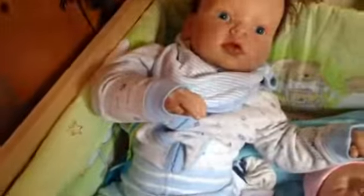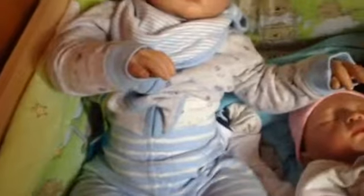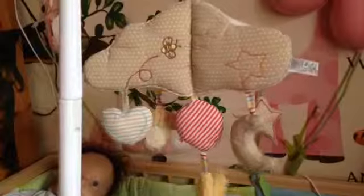Okay guys, as you can see, that's the mobile up. So it's Winnie the Pooh, and let's see if I can do this one-handed. Sorry, make me sick guys. Hang on, look at Aaron. As you can hear, it's Twinkle Twinkle Little Star.